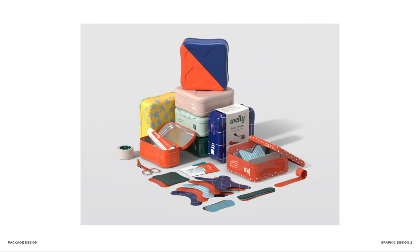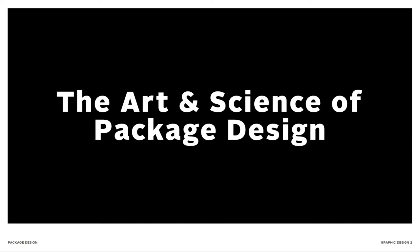One, it attracts the eye with greater impact on the shelf. Two, it causes the belief that a product is better than its competitors. Three, it provides clear and relevant information. Four, it appeals directly to the senses. And five, it links consumers to communities. The art and science of package design.